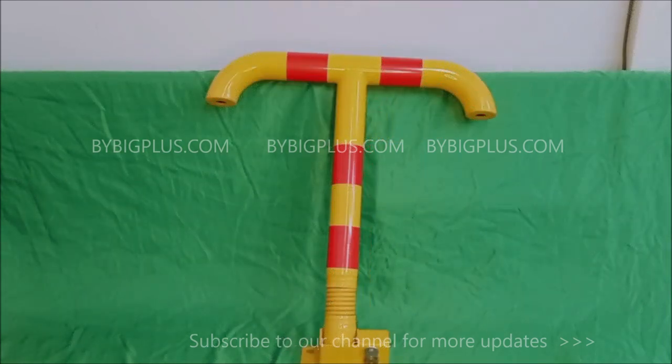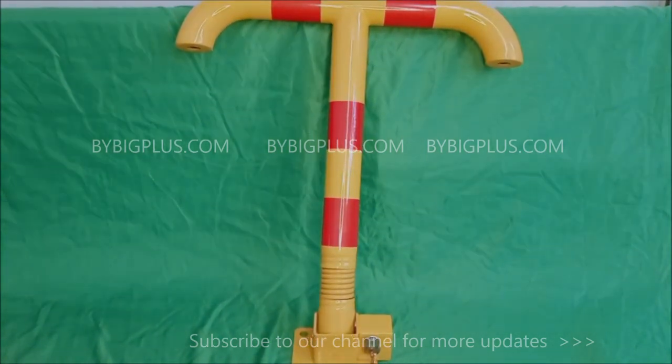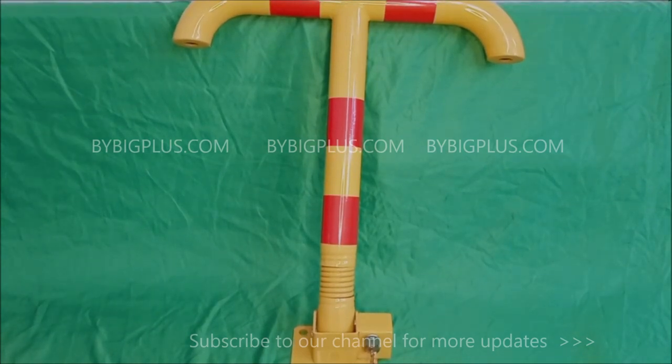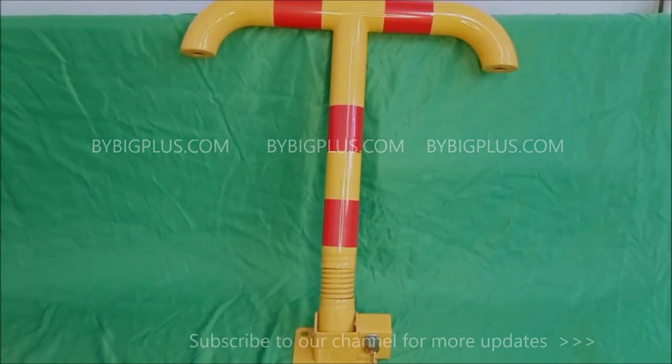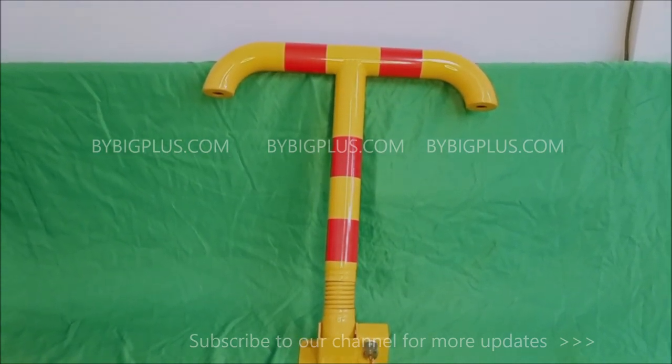Key features: robust construction. The T-shaped parking barrier spring pole is built to withstand external forces and potential impacts. Crafted from high-quality materials, it offers exceptional durability and longevity, making it a cost-effective investment for long-term vehicle security.